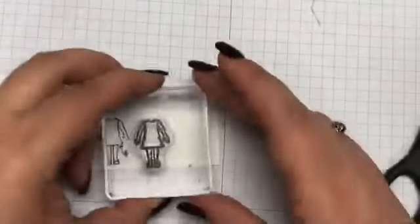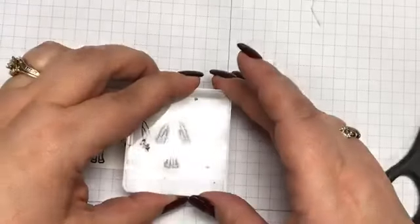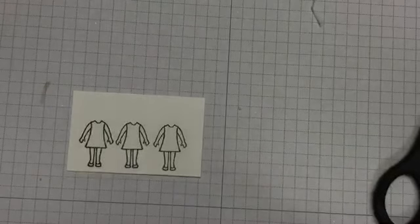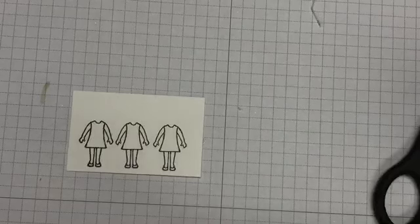So what I did is I stamped all of the bodies first. I found it much easier to just line it up and keep on stamping all of the bodies. So if you wanted a little boy in the mix, you could do that as well. I then found it really easy to incorporate all of the chins at once. You guys can see that this is actually a lot faster than you think it would be.